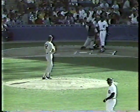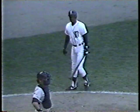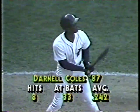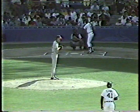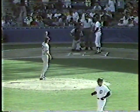And Davis starts him off with a strike. Joel Davis has been in 2 ball games this year, made 1 start. He's 0-1 with a 5.14 earned run average. And you see Coles early this year. But last year he had 20 homers, 86 RBIs. They got him for virtually nothing from the Seattle Mariners. I believe they got him for a pitcher named Monteleone.